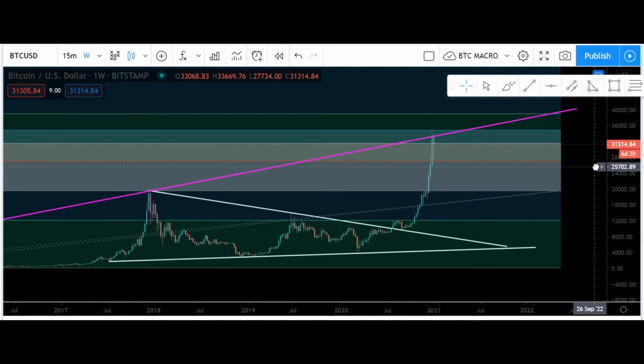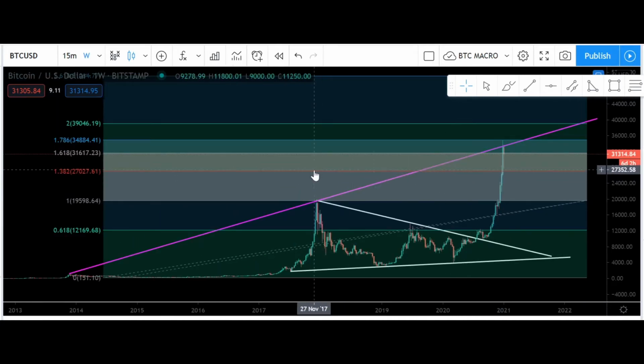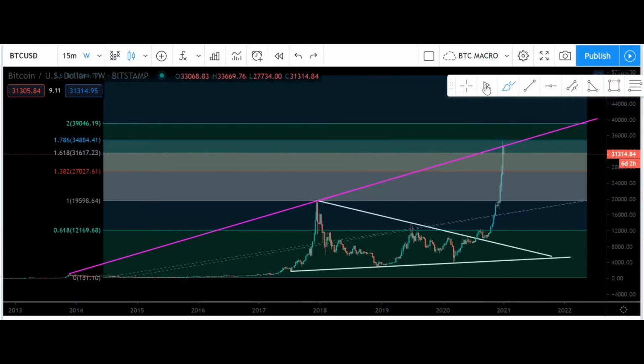Sorry, this is going to look a little chaotic right now, but I'll break things down as I go. You guys will remember from my last video that I said we got our measured move to this red line, which is the 1.382 fib extension price target, and that matched up perfectly with the measured move of my triangle, which I laid out. Check out my last video if you don't know what I'm talking about.